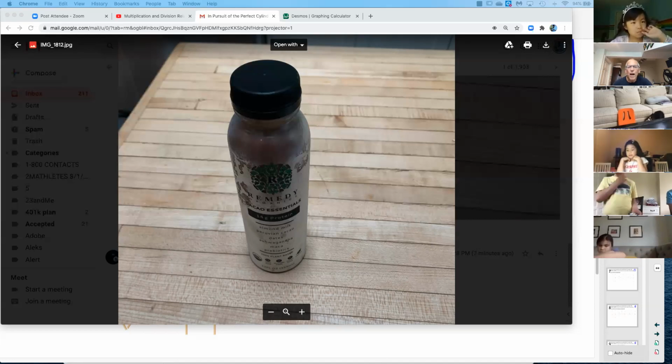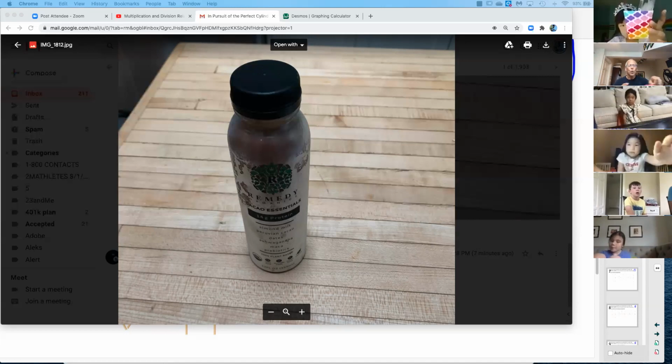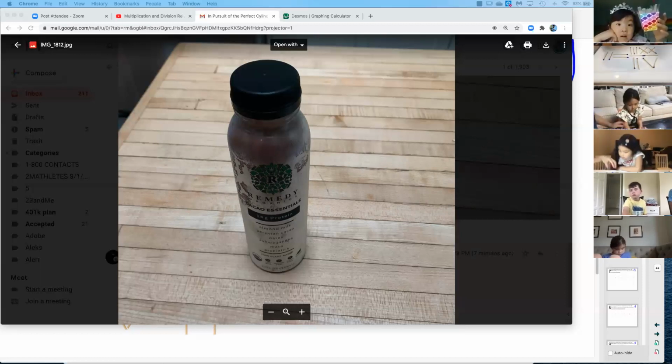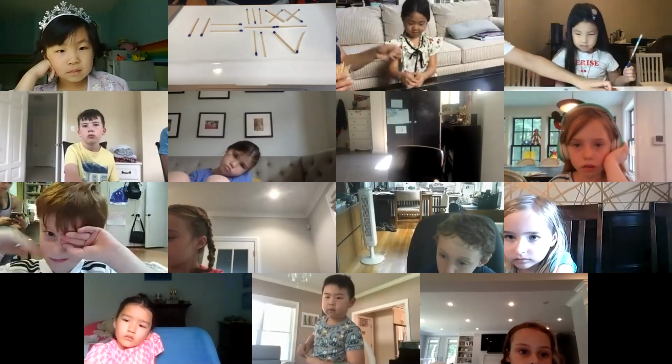So are you guys ready for the big challenge this week? I asked your parents, hey, do these guys maybe have some matchsticks or some toothpicks? So I have all of these matchsticks, okay? And I use them to create puzzles. You guys see the puzzle that I'm showing you right now? Okay, you should be able to see my puzzle right now.